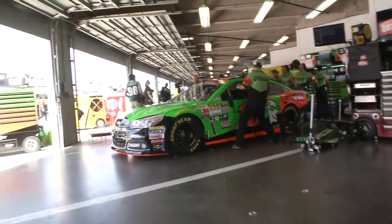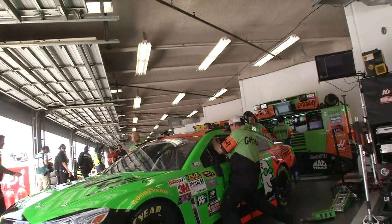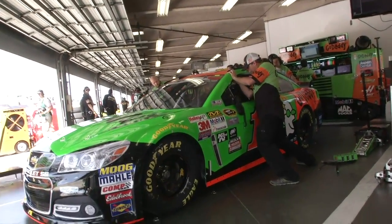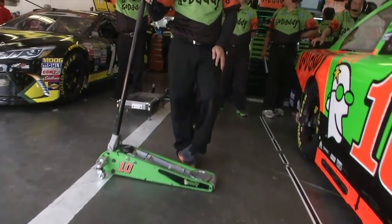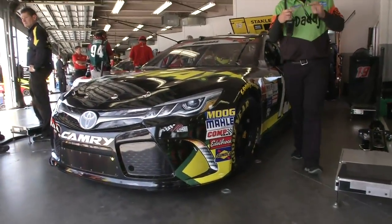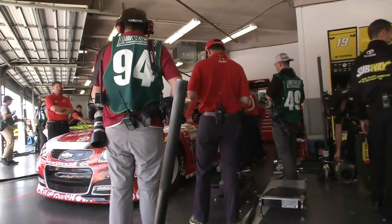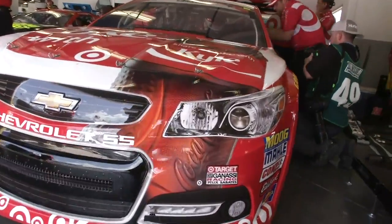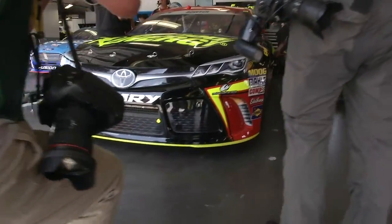Oh, cars are starting to crank up here. You see the Danica Patrick GoDaddy ride. She's strapped in, ready to go, about to crank this puppy up. Carl Edwards. Oh, it's almost go time here in the NASCAR Sprint Cup Series garage. Kyle Larson strapping into his number 42 Share a Coke with Kyle machine. The number 15 of Clint Boyer.